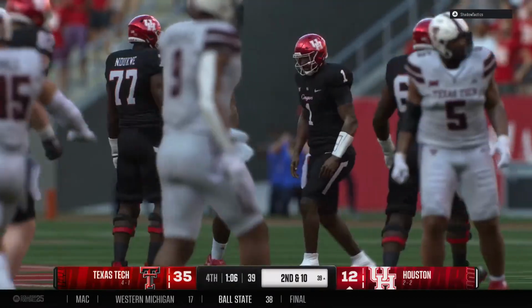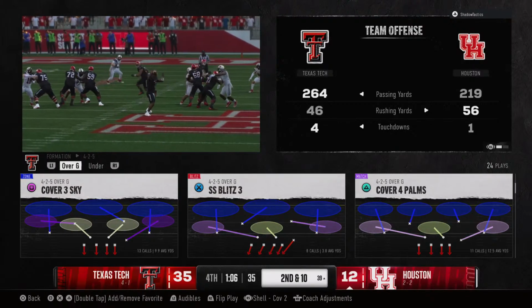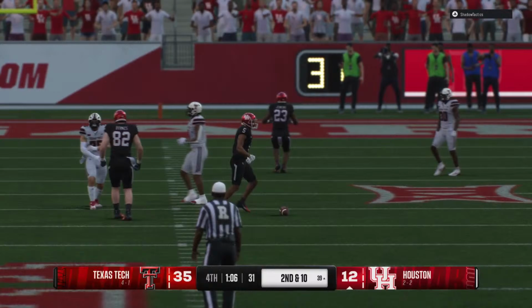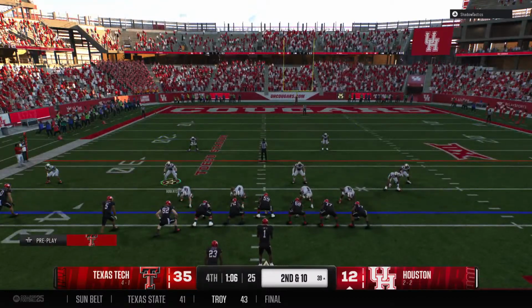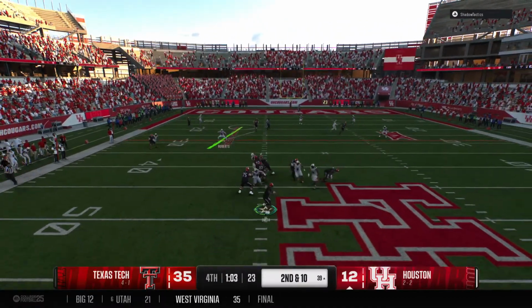And that is incomplete. And this is just one of those days, man, where everything has gone wrong, right? They just haven't been in a rhythm. They haven't got it going and never built the momentum. This is one of those days that you learn from, you try to grow from. A lot of things that we're going to show in the film room that people aren't going to like, but hopefully you can learn from it and do better next time.